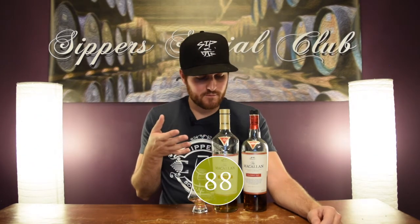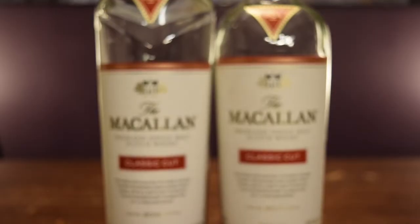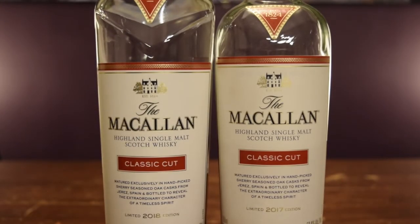New bottle design is kind of cool. I like it. Maybe more of a bolder style bottle design here. But yeah, definitely an improvement over last year's. Recommend this one for sure.